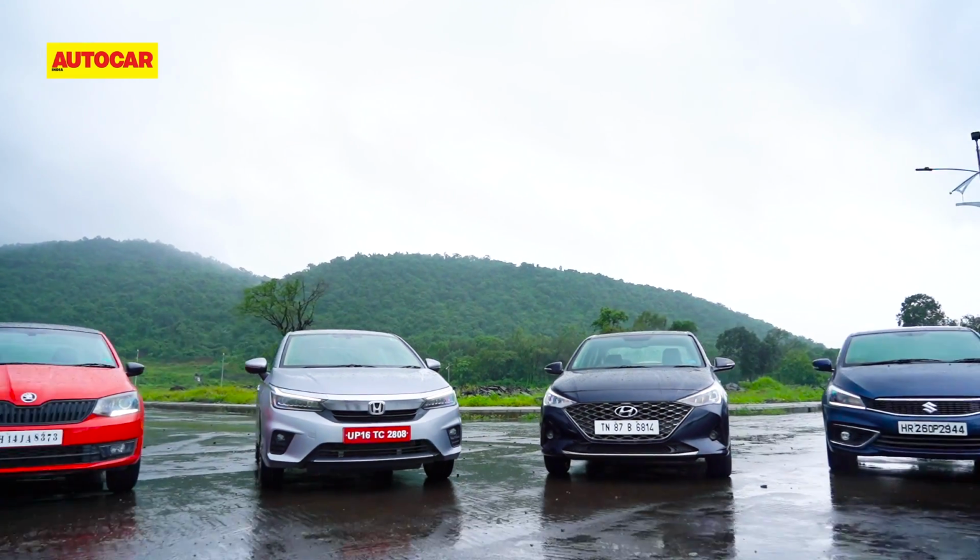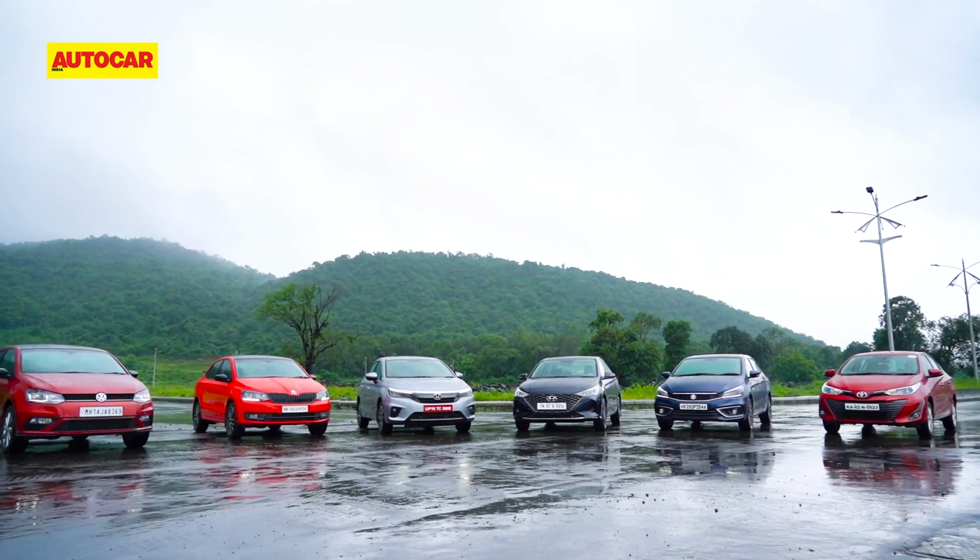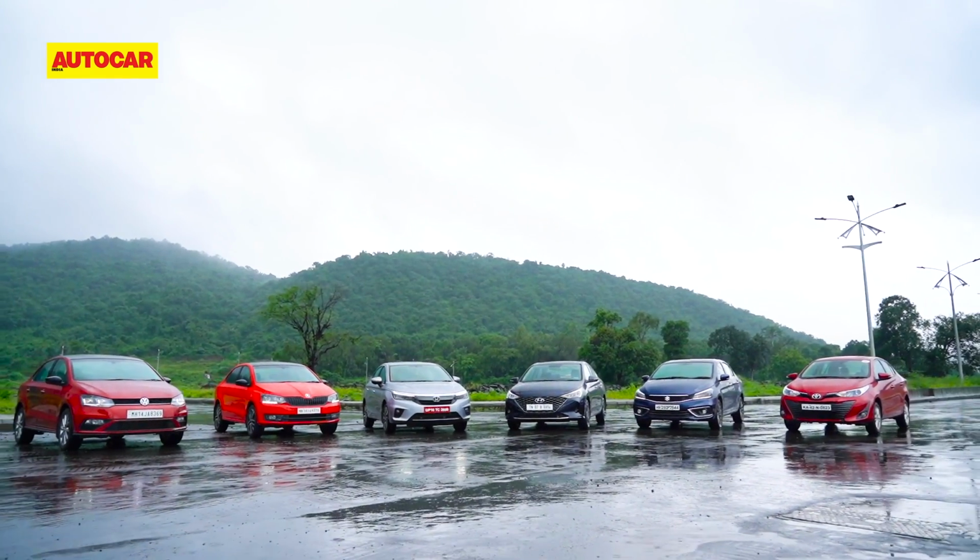In consideration are the petrol-manual versions of each of these cars, and here's a quick look at their pricing.